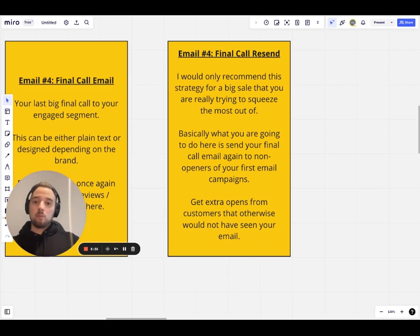One thing you want to do here is change the subject line, because if someone's looking at both emails, you don't want them to look the same from the inbox level. You want them to look different. So change up the subject line. It might just be a slight change. So instead of, hey, save 10%, it might just be, 10% off sale ending tonight, or whatever it might be. This always works very, very well, especially if you have a big email list, because you can get a lot more opens from people that didn't open the first final call email.